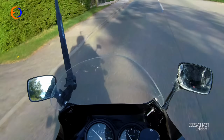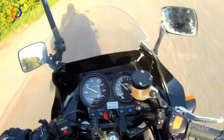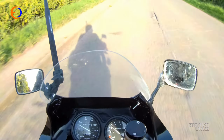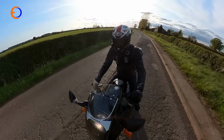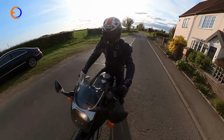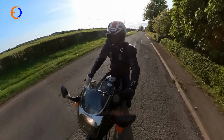Right, another slight issue with the CB. If I look down here, I haven't finished attaching the fairing properly because I'm going to have to trim it down because my knee hits the fairing, which is quite annoying, if I'm honest. So, mirror's broken, I don't fit with the fairing on the bike. Other than that, we're doing okay.